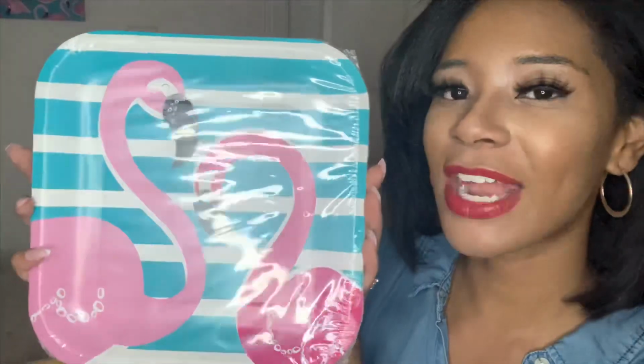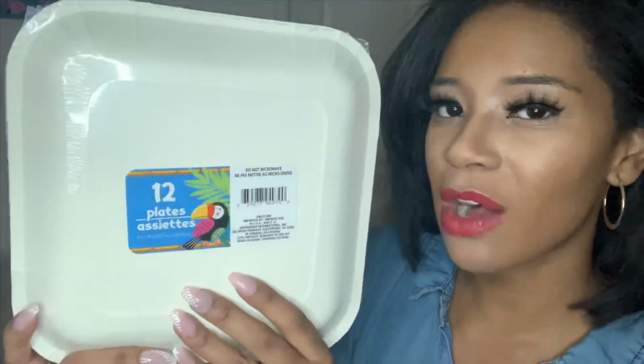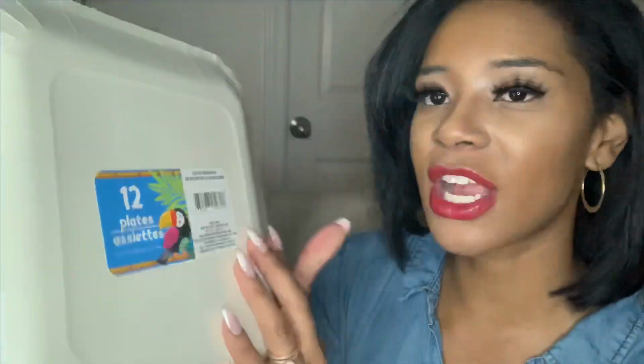I also want to plug in these cute flamingo plates I have. And I love showing you guys the plates that I pick up every week. This one does only have 12 in there, which is the biggest con when it comes to these plates of design, is there's just not a whole lot in there to share. And they don't last very long. But if you have a special occasion and you want to use these, this amount would probably work, but I do like to use paper plates throughout the week.